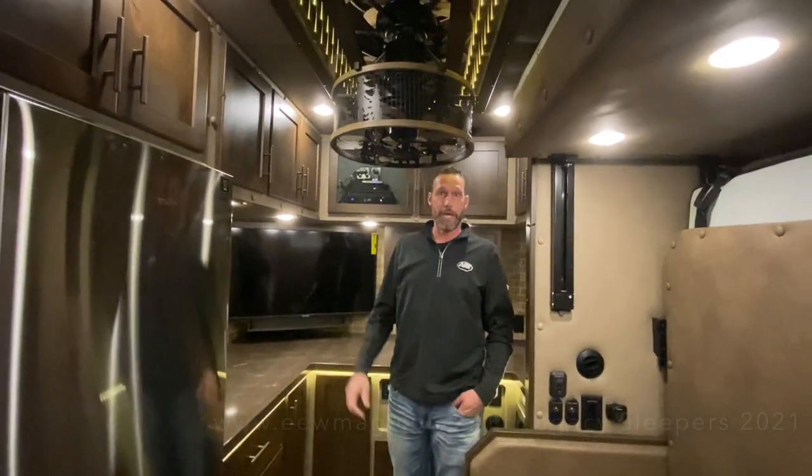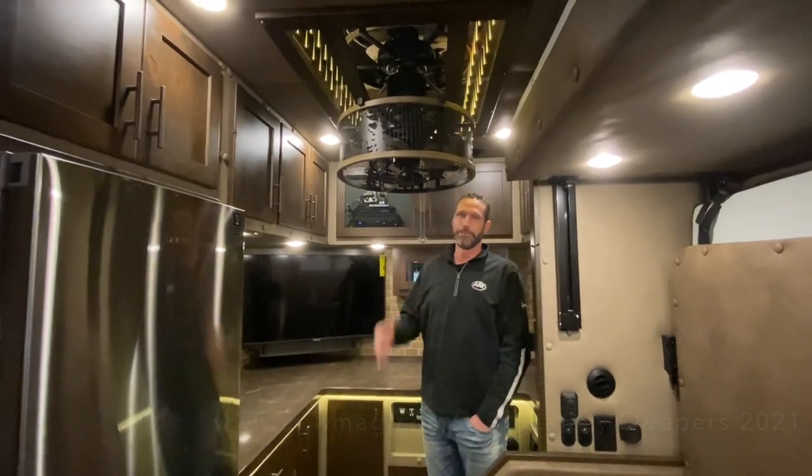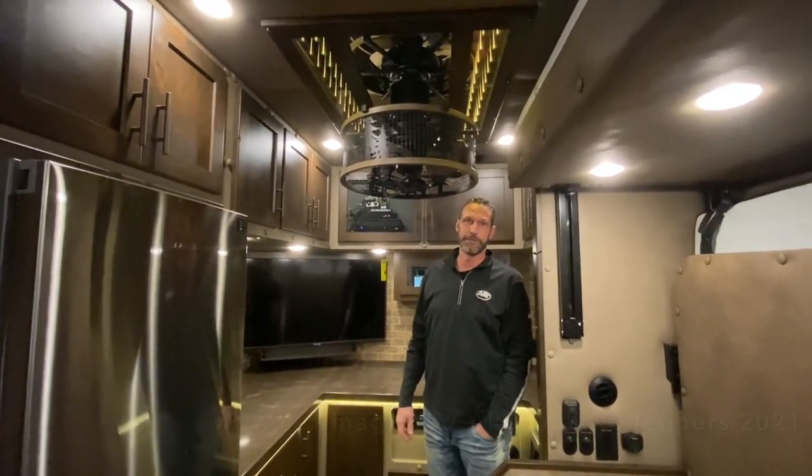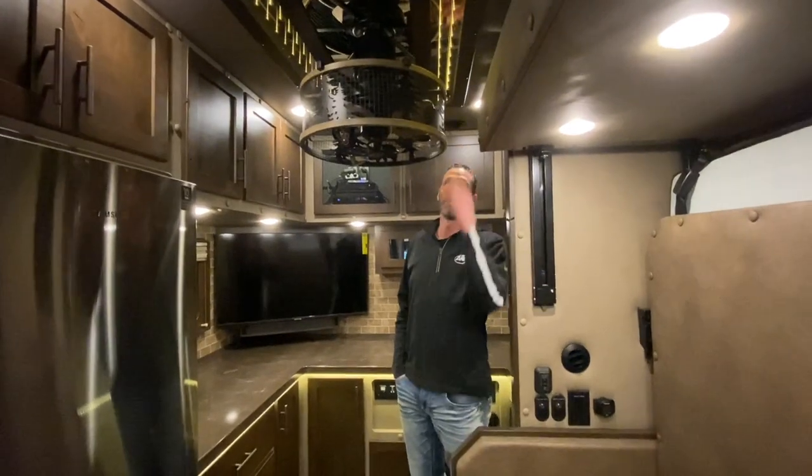And that overhead fan is, I love that. And we got this overhead fan with lights. People are really loving these. Yes, I love those fans. They move a lot of air, and they're very nice. I love that, with our infinity light above it.